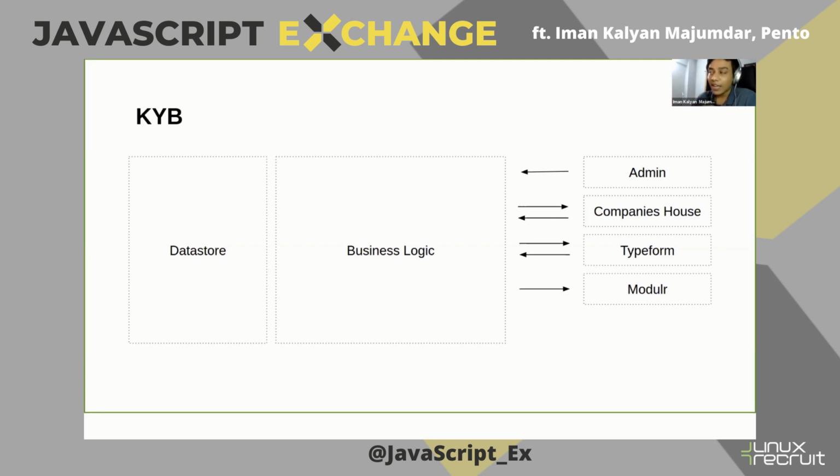And while all this is happening, of course, we want to also keep an eye on things in our Slack channels, which we use to communicate primarily. And the easiest way to do that is through Zapier. So as you can see, this relatively small service in itself has 5 integrations.